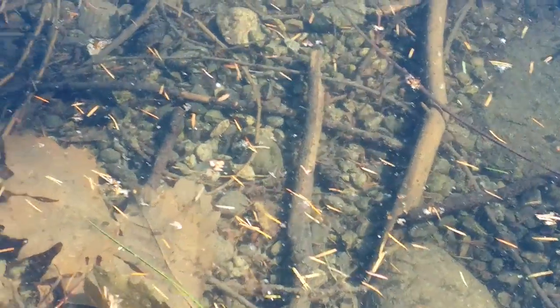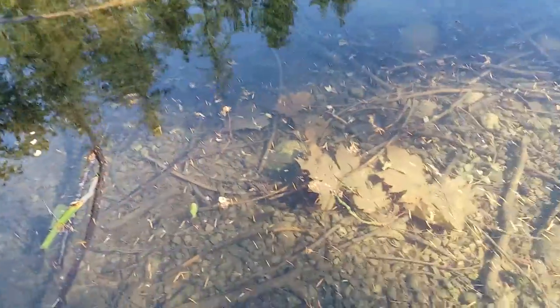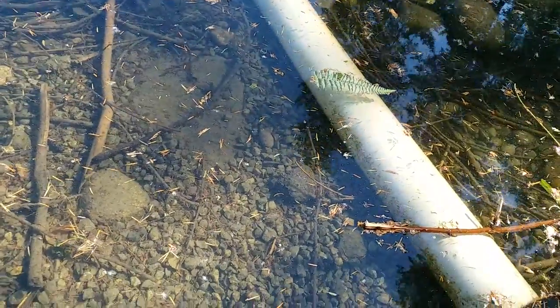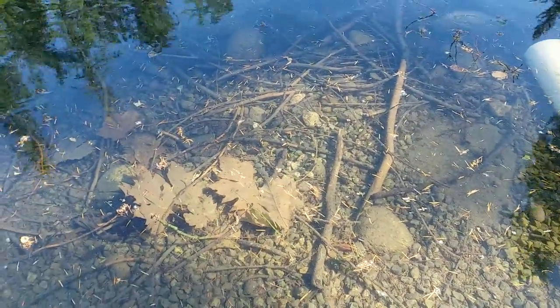There are already signs of life in here. Oh, where's that? No, that's under a leaf. Right there, you see it? Yeah, I see it. Not sure if the camera caught any of it, but there is definitely fish living in this pond. There's a pipe thing there.